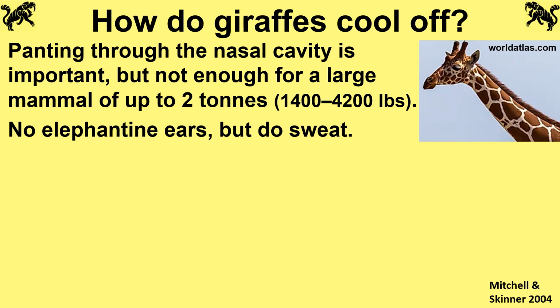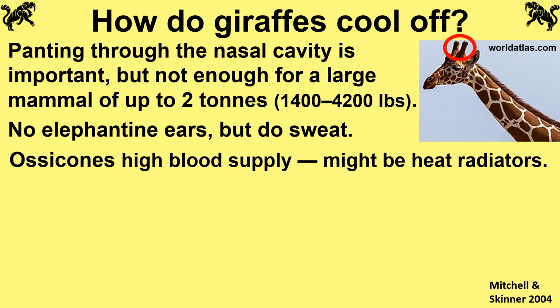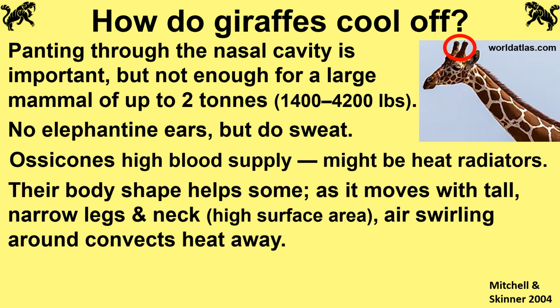A giraffe doesn't have any elephantine ears, but it does sweat. Ossicones have a high blood supply. They might be heat radiators, and they likely are. Ossicones are the horns on top of the head.